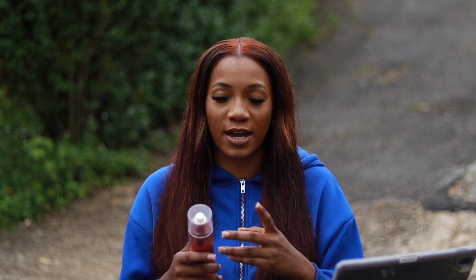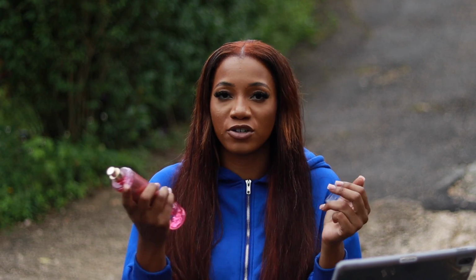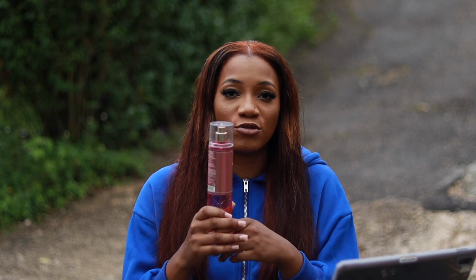You want to go in with a fragrance after you do all that. I have one in my car, but should I show you? It's just a regular perfume. So going with a fragrance or perfume. After you're done doing all that, you want to spray yourself with something that smells so good, with a lotion, with a body spray, a perfume, anything that you want.